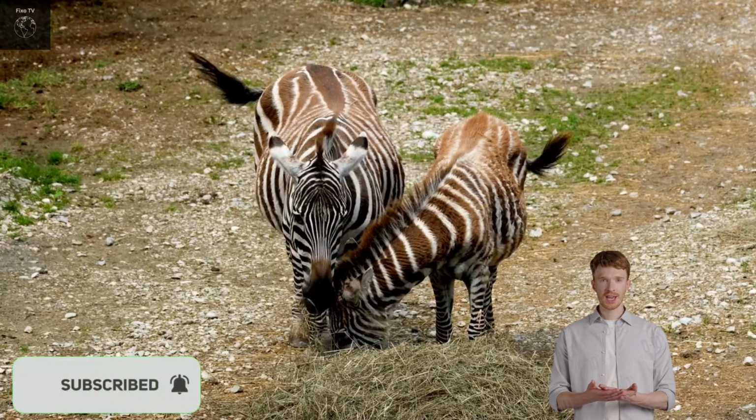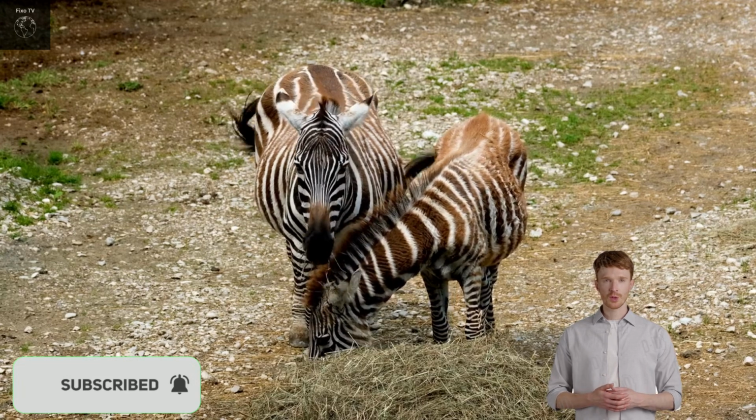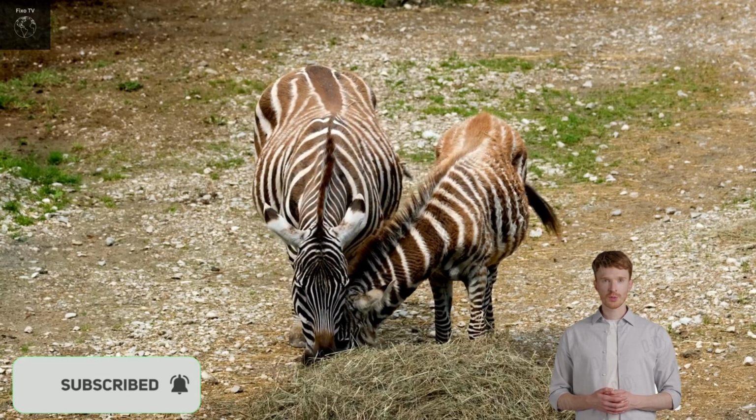African zebras are not only visually stunning but also hold many mysteries and fascinating facts.